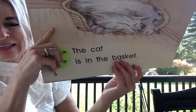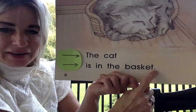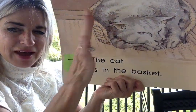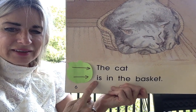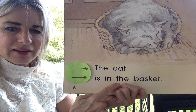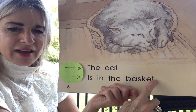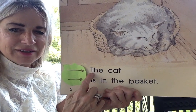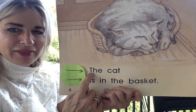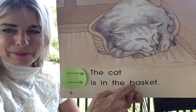There's my cat. I love the little cat. There's a period. We read how we talk. We stop. Go. The cat is in the basket. I stopped because there's a period. It means to stop reading. Read it again. The cat is in the basket.